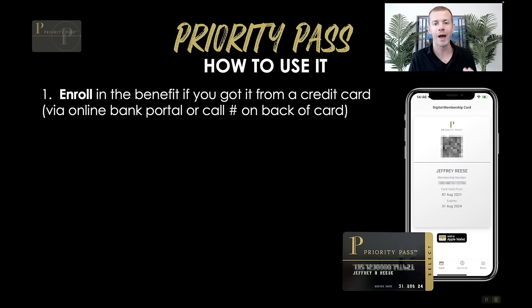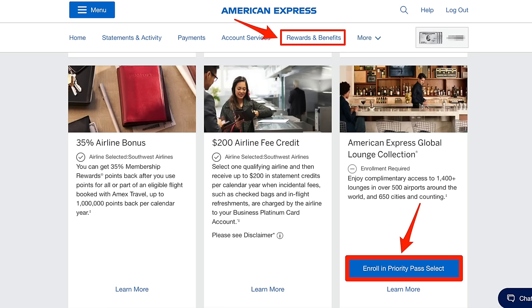Of course, the process to activate or enroll here is going to vary based on the card issuer, because the Bank of America portal looks different than the Chase portal, which looks different than the Amex portal, etc. So the quickest way to do it is just look for the benefits section in the main menu somewhere. And then under those benefits, you might see something about Priority Pass to then enroll.